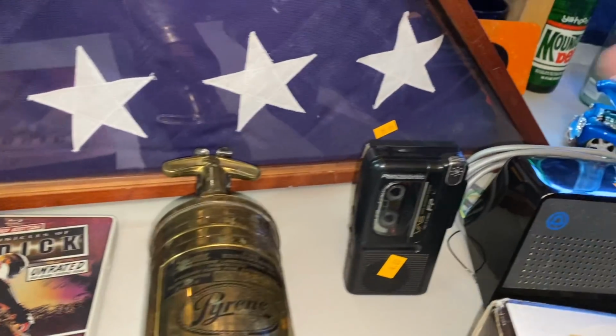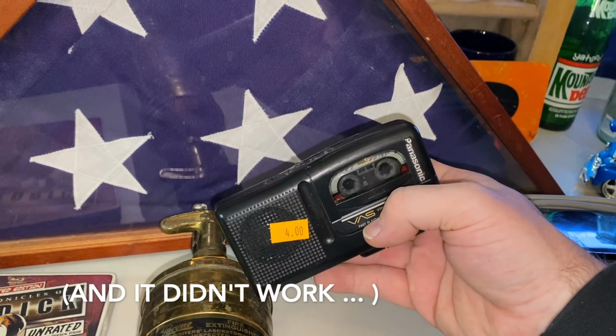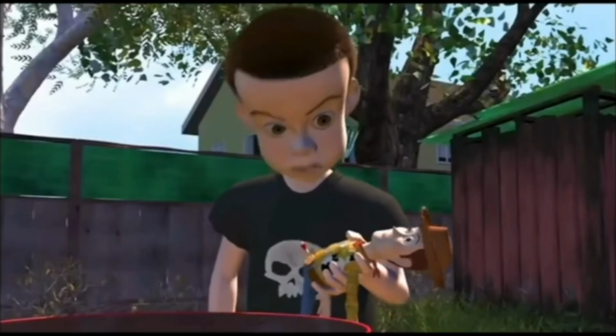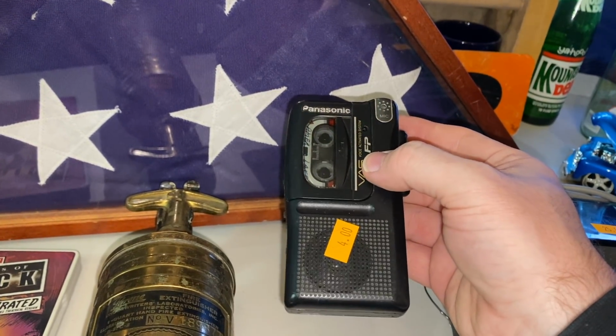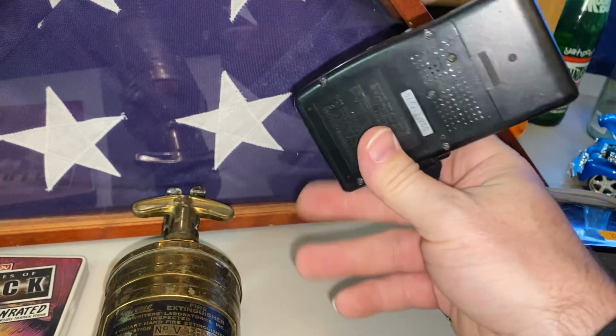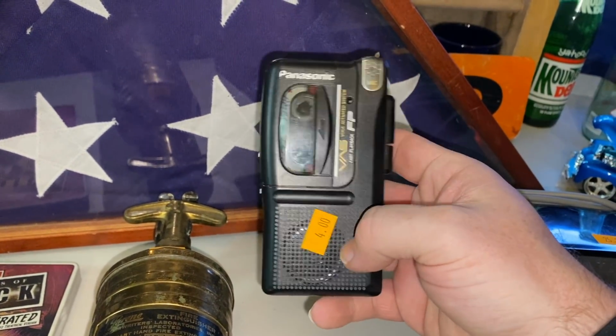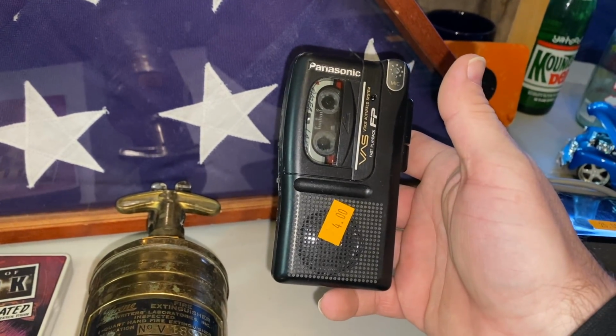Otherwise, what we picked up, this right here, I've got to test it, but I'm going to assume it works. Mini cassette recorders often do very well. Panasonic is a good brand. This isn't super high end, but this will sell for $25-30 relatively easily. Assuming it works, it's going to sell pretty quickly after I list it.